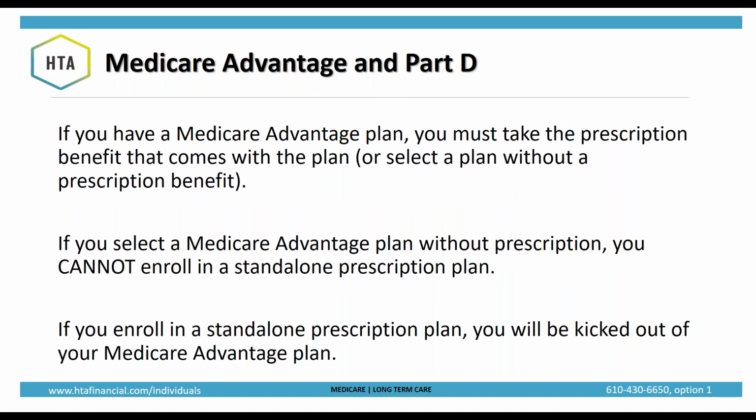But your Medicare Advantage plan includes prescription drug benefits. So you must take the prescription benefits that come with the Medicare Advantage plan, or you can select a plan that doesn't have prescription benefits if you want, but then you won't have any prescription benefits because you cannot select a Medicare Advantage plan without a prescription card and then get a standalone prescription card. They don't allow that. So you get the Medicare Advantage combined with the prescription benefit, or you get a Medicare Advantage without a prescription benefit, but you can't choose them independently. So if you like the prescription benefits of one plan and the medical benefits of another plan, that's not going to be an option for you. They come inclusive, or you can only get one or the other.